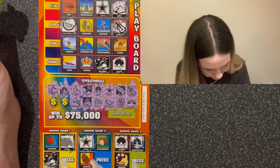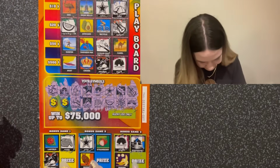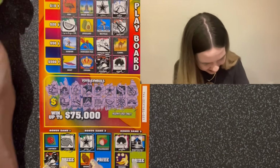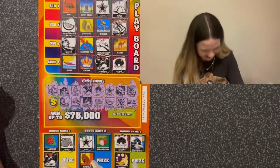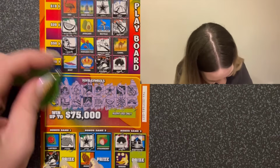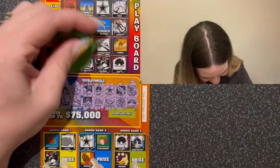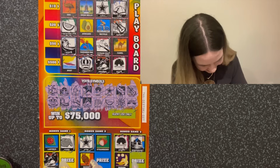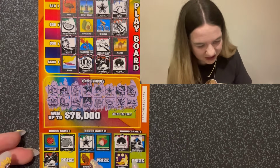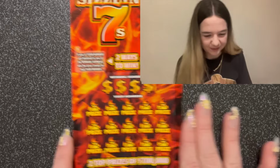Kookaburra. Wouldn't that be awesome? One day. Surfer. Could just be today. And a crowd. Well, it isn't on this ticket. Yeah, I'm calling that a loser. Didn't get banana, did I? No. Alright. Unlucky. That's okay.